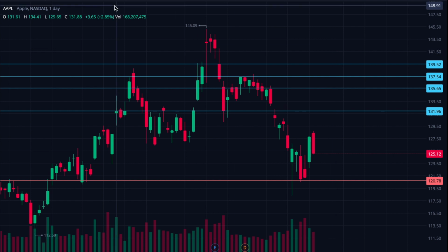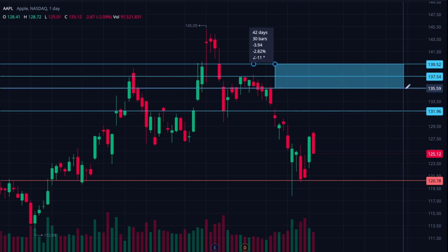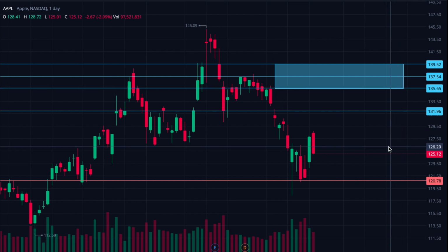Another way that you could think of it is that area is like its own consolidation zone, that it's just going to consolidate here for a while. And then it's going to try to push off of that 139.52 into recent highs. So that's what I'd be looking for in Apple. You have some room in both directions for it to go, which is kind of nice if you're just long Apple and you're not looking for an immediate gratification off of it.